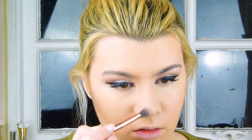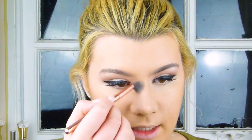Okay, now to contour my nose. Now I usually use this brush, which is a really short, dense one, but he actually uses a big fluffy brush like this one, so I'm actually gonna go in with this brush, and he kind of sweeps it along the whole side of her nose and then up right into the brow bone.